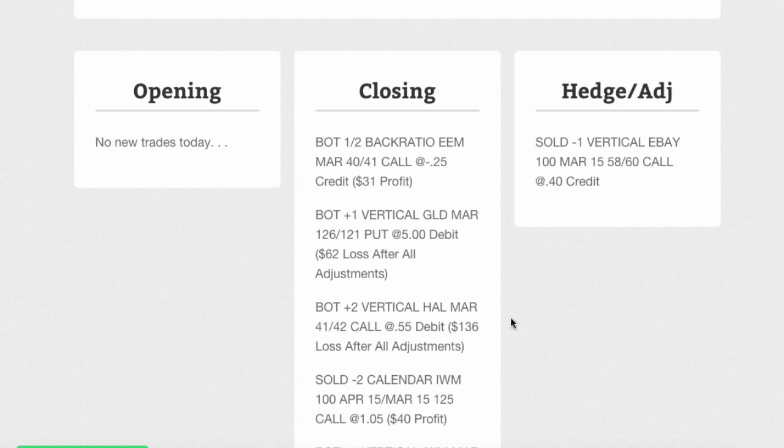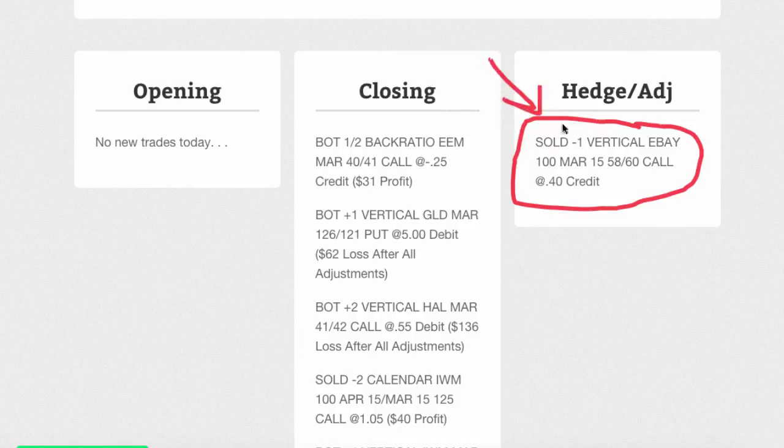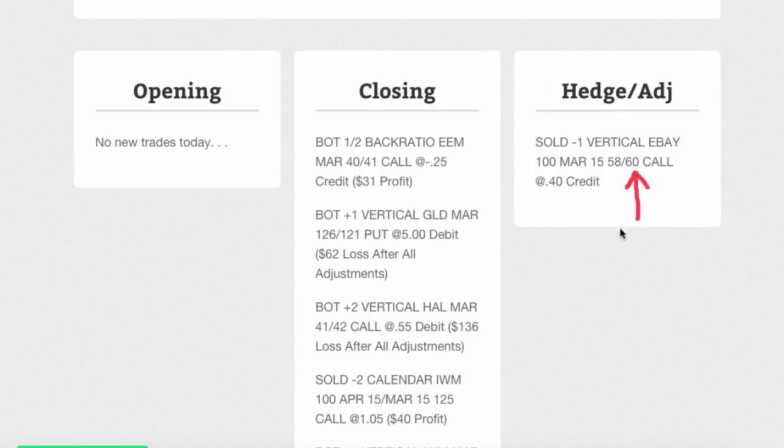Now, the last trade that we did get out of today is a trade in eBay. This is a hedge trade that we added today. We actually rolled down our call side that was short, our short 60 calls. We closed out that side and rolled down to the 58 calls. As eBay was heading lower towards the early part of the day, we were able to roll this down for a credit. It's since moved back up, which is okay.